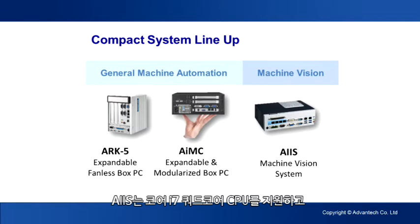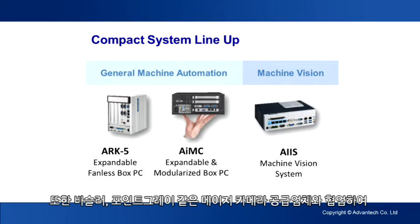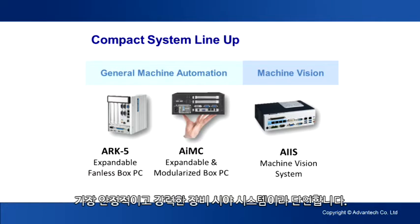AI's Eyes supports a Core i7 quad-core CPU and up to 4 PoE or USB 3.0 cameras. We also collaborate with Tier 1 camera vendors, Basler and Point Grey, to do full compatibility and bandwidth tests. It is definitely the most reliable and powerful machine vision system for image applications such as AOI, vision inspection, and vision guidance robotics.